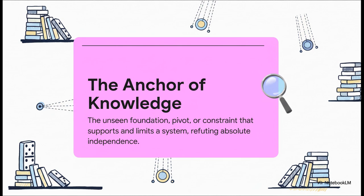And here it is. The anchor of knowledge is that invisible foundation. It's the floor for the dominoes, the pivot for the pendulum, the body for the hand. It's the fundamental structure that both enables and, at the same time, limits any system. Realizing this helps us correct that cognitive bias, that failure of perception that makes us see the world incorrectly.